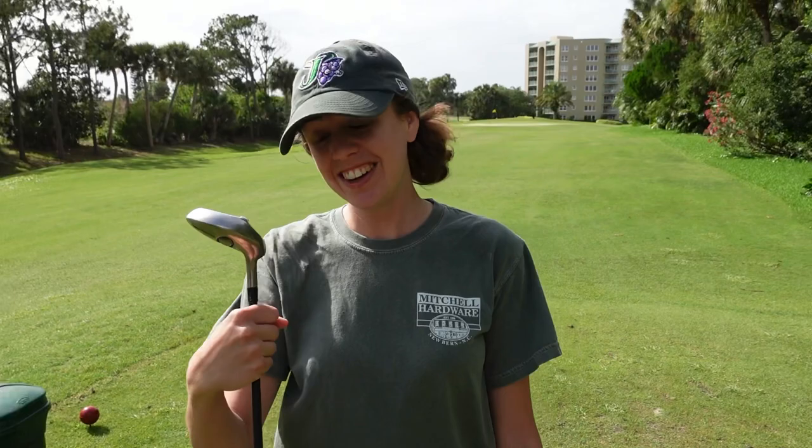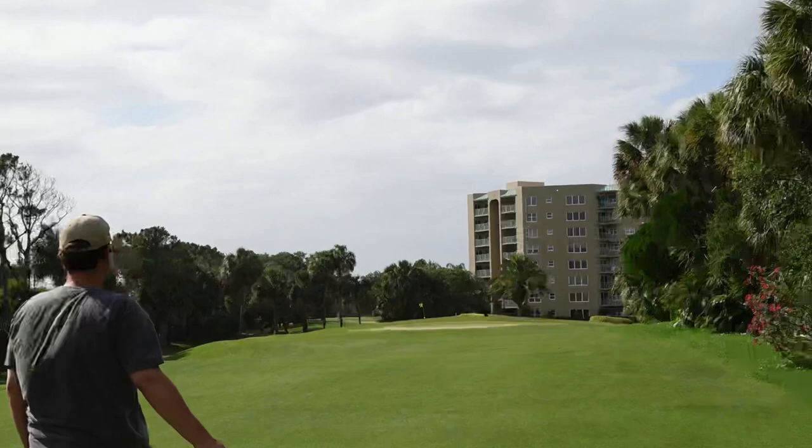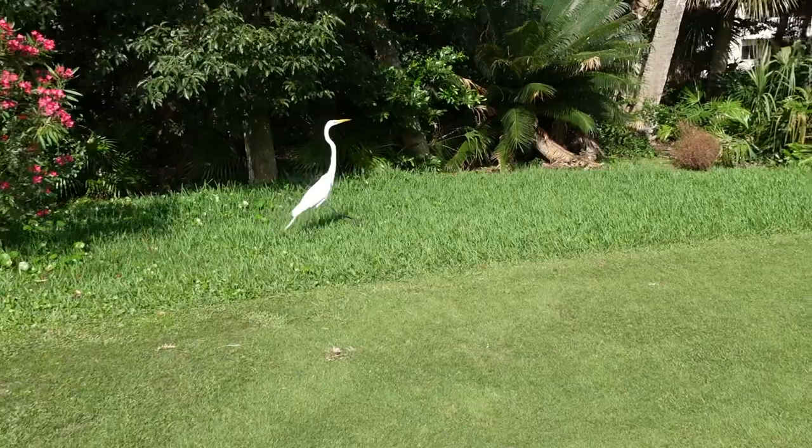Let's see if we can end off the golf session here with another birdie. If not, we'll meet you at the baseball game, hopefully. Hopefully. It looks like the rain's gonna hold off. Yeah. It's pretty windy though. Bye. We'll meet you at the baseball game. Ashley might chip in, we'll show that. Yeah. Nature.